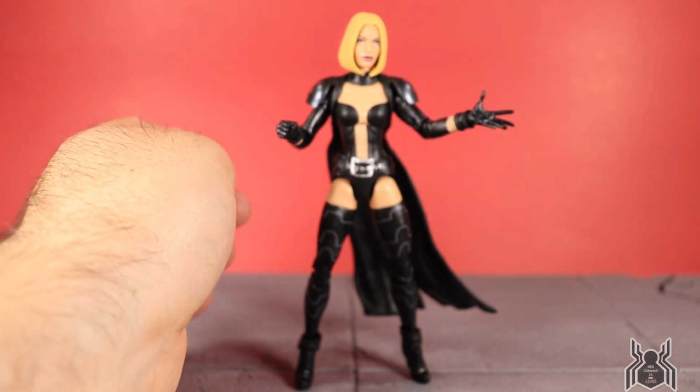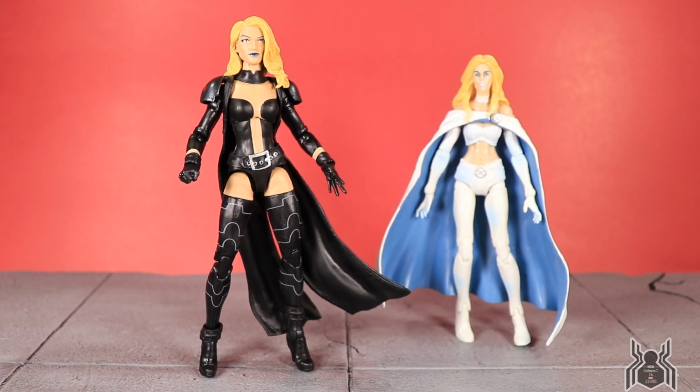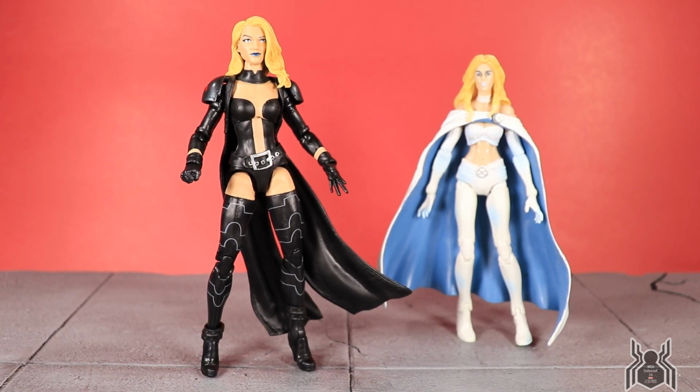Now let's take a look and see how she compares to some of the previous Hasbro Emma Frost figures. Okay, so Hasbro released at least 3 Emma Frost figures that I'm aware of. There's this one, which was in the Annihilus wave, which was, I believe, either their first or second actual full wave of Hasbro releasing Marvel Legends.